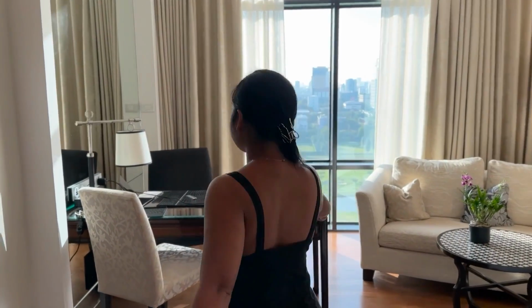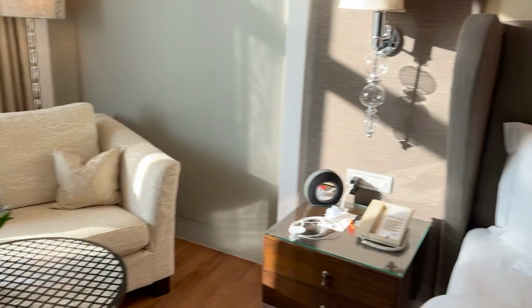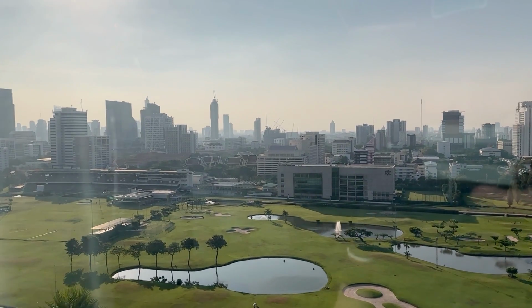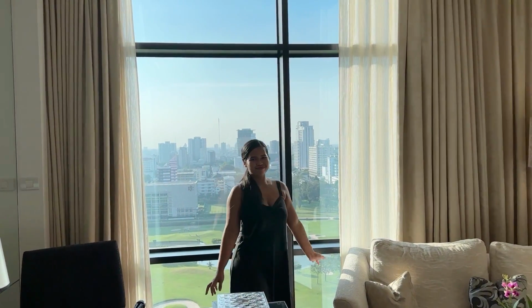Also very nice desk here, which is pretty good to work. Chair on both sides, which is nice. Sitting area here a little bit. And yeah, then the view is here. Quite nice view here in Bangkok. So nice room. Not that giant, but as you can see, it's plenty to stay here a couple of days and relax. Yeah, very nice room overall.